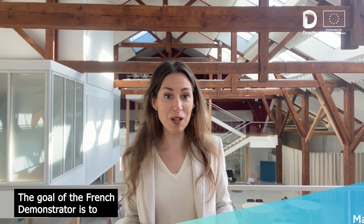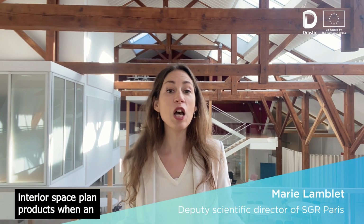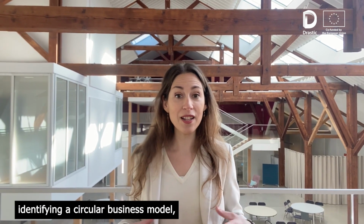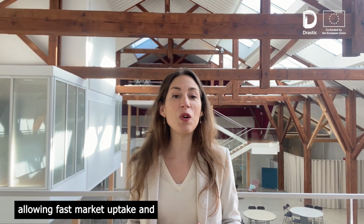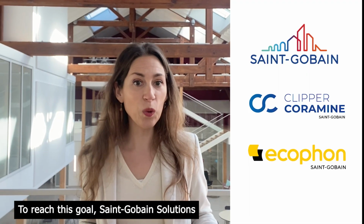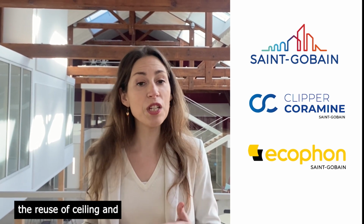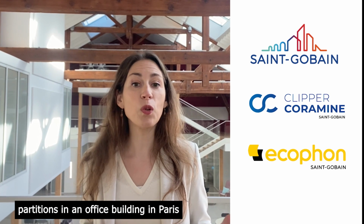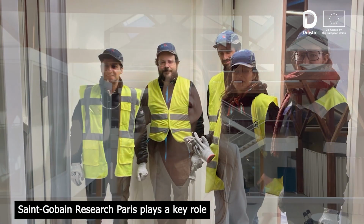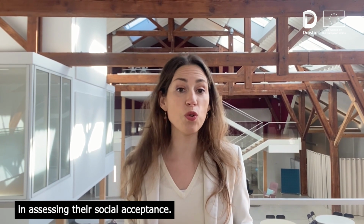The goal of the French demonstrator is to prove the potential for reuse of interior space plan products when an office retrofit is done, by identifying circular business models allowing fast market uptake and positive environmental impact. To reach this goal, Saint-Gobain Solutions France, Coramin and Ecofun will test together the reuse of ceiling and partition in an office building in Paris in collaboration with ICAD. Saint-Gobain Research Paris plays a key role in the technical development of tools to ensure on-site diagnosis and performance of solutions and in assessing their social acceptance.